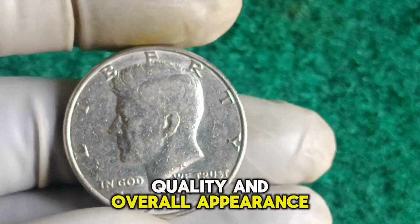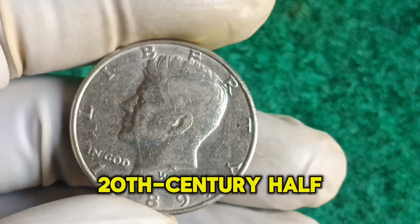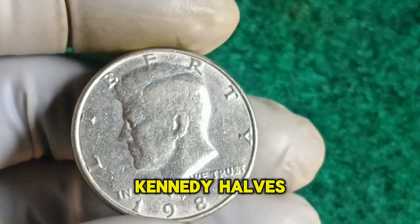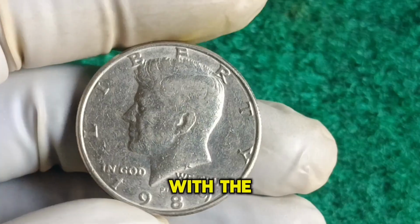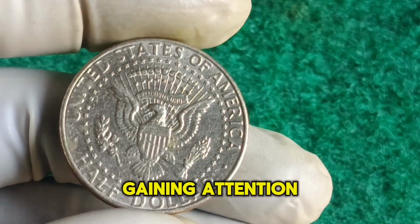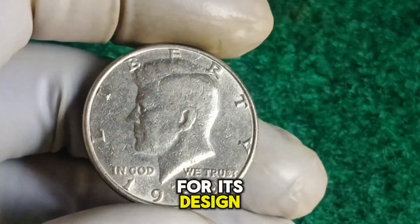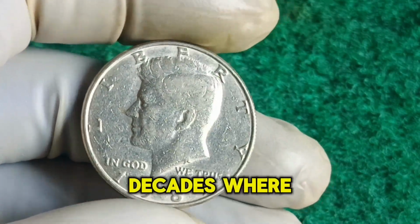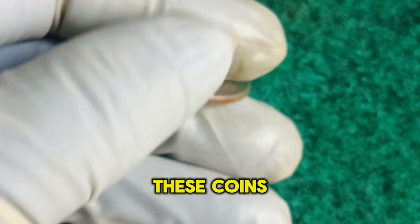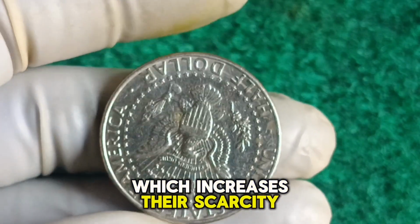What many people overlook is the growing collector interest in late 20th century half-dollars. For decades, the 1989 Kennedy halves were thought to have little value, but now, with the rising popularity of coin collecting online, even modern issues are gaining attention. Collectors appreciate this coin not only for its design, but also for being one of the last decades where half-dollars were commonly circulated. Today, many of these coins are disappearing into private collections, which increases their scarcity on the open market.